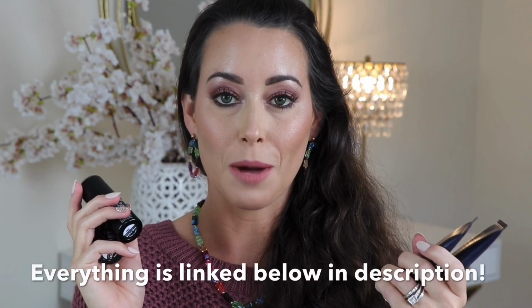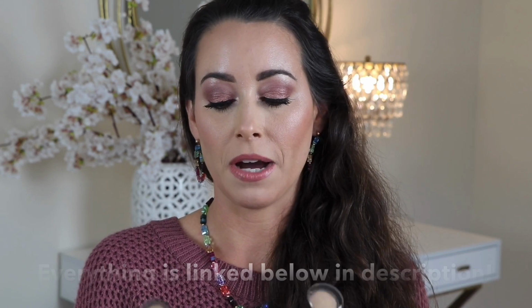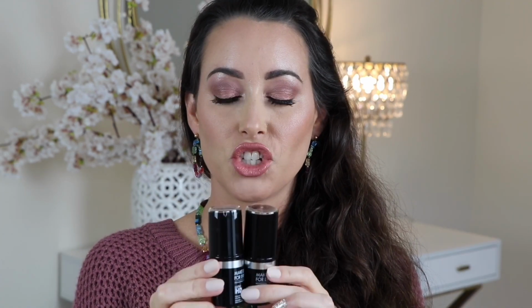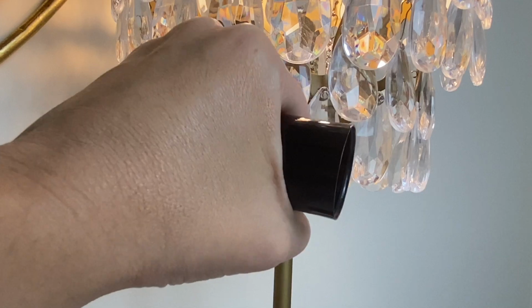So I'm going to start with a couple of foundations. My favorite foundation stick is the one by Makeup Forever. It is the HD foundation stick. I would consider this to be a medium to almost full coverage. You can definitely build it up to a full coverage. This foundation stick is my absolute favorite. In my opinion, it is well worth the money.